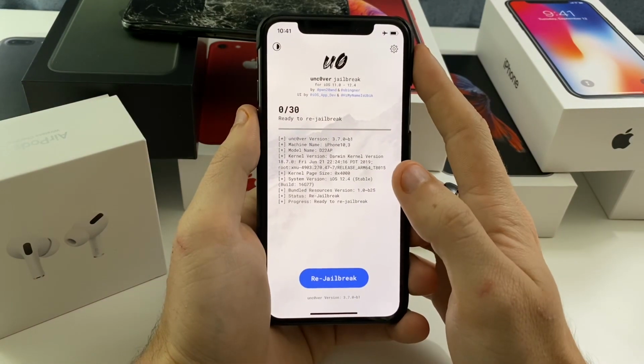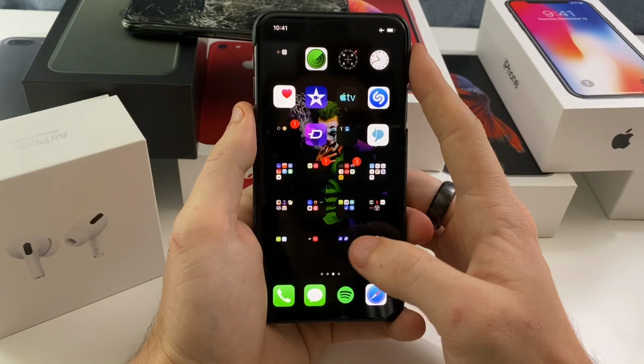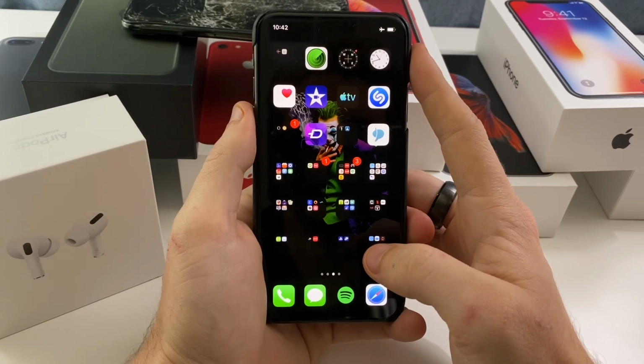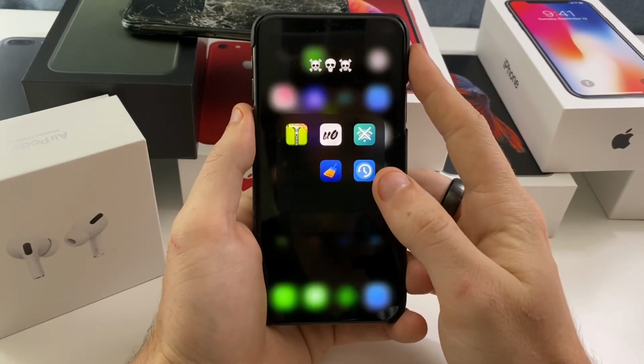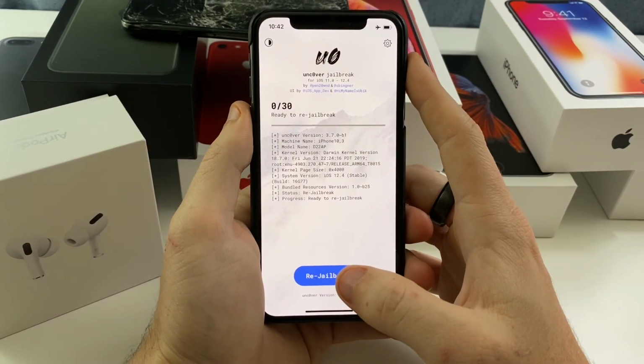I know we've been getting hit with a lot of revokes lately, so a lot of your applications have stopped working and are not opening. Do not uninstall them, because once you uninstall them, you won't be able to re-download them until there's a new certificate. This is the best way to do it. Just keep it on your phone. If you can't open it, do those steps that I mentioned. You'll be able to open it and use your app.